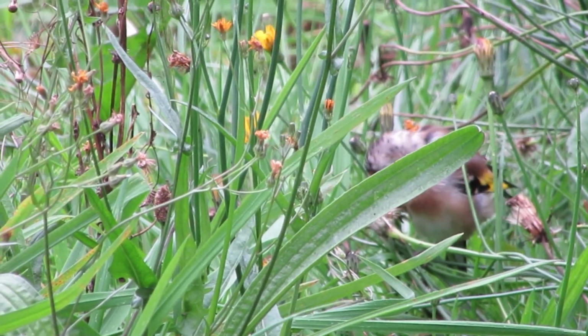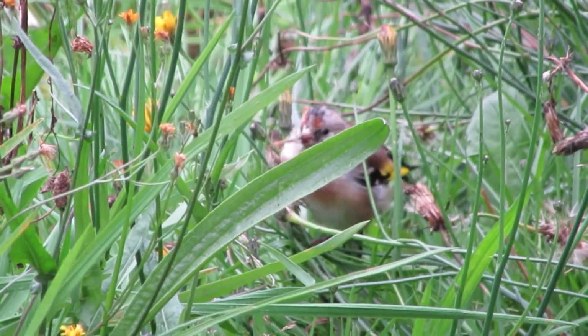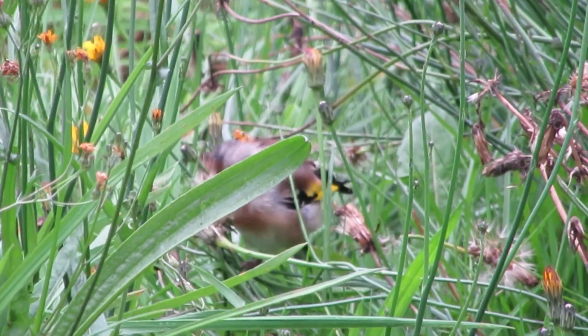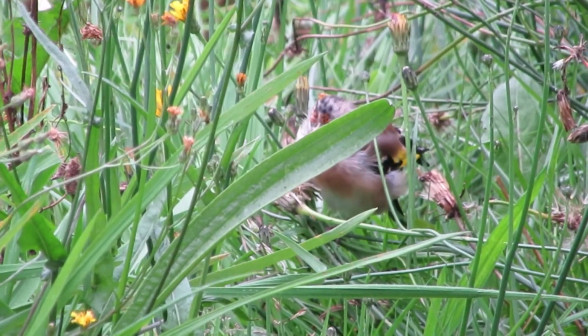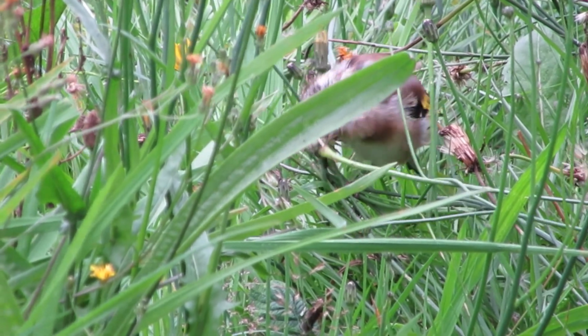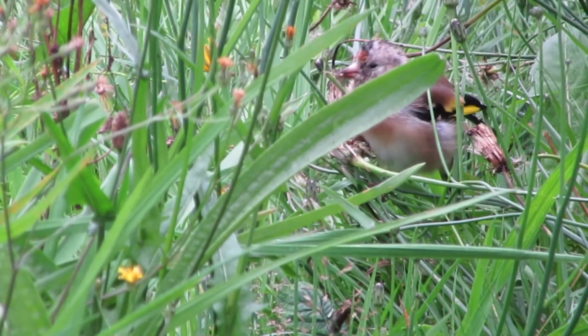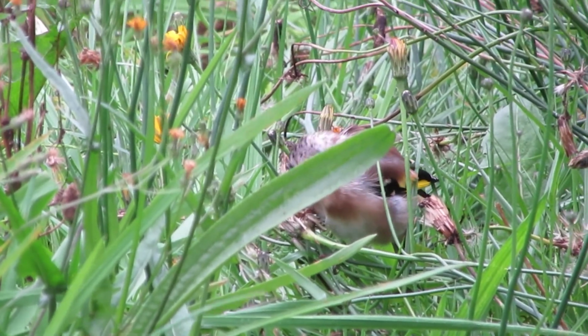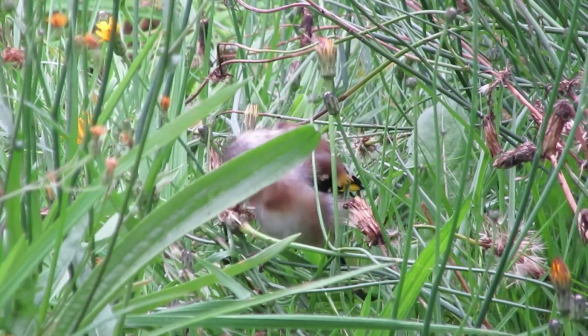I've been watching him for about the last 3 or 4 minutes and he hasn't moved, he or she, pecking through the seeds there. I shall leave the seeds and see if I get any more. I've not gone to the bird table. Sorry if this is a bit shaky, but I'm trying to hold this steady. I'm about 10 foot away from him.